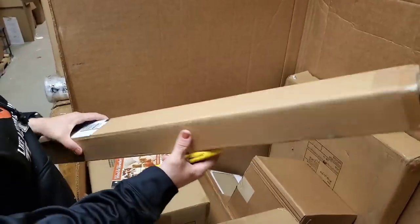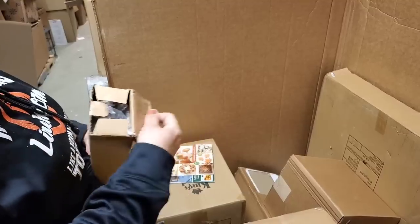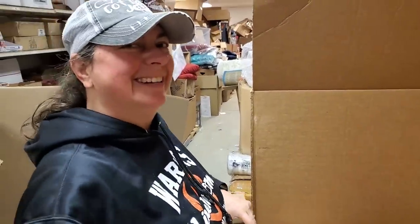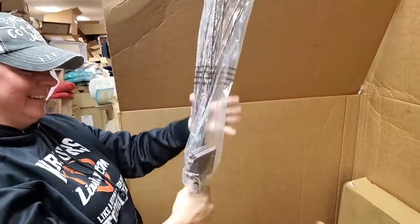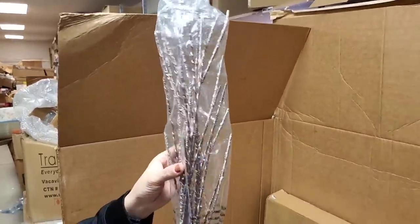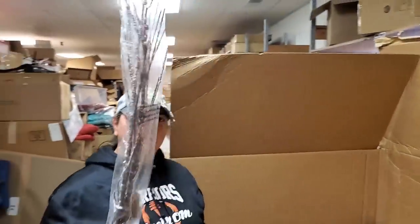Birch branches. That's what it says. Birch. That's a cool word. We're easily amused here. Ooh, they are cool. Very birchy. They're lined with gold, kind of copper. Those are fairy lights. And that'll be really cool. Put that in a vase, have it kind of light up a little bit.